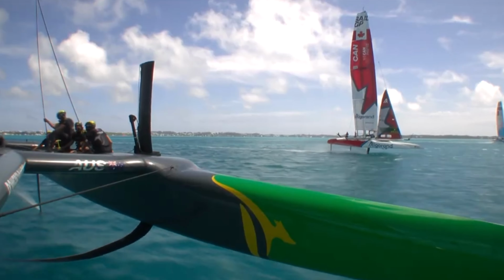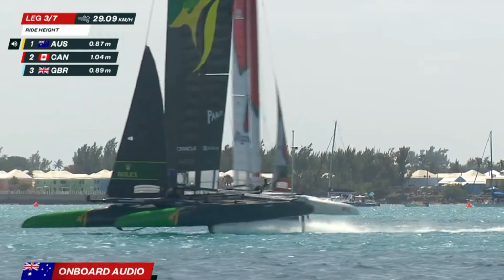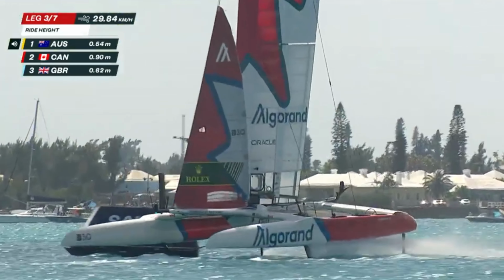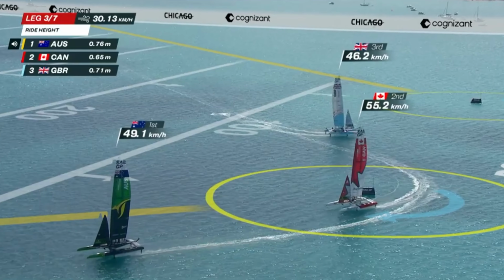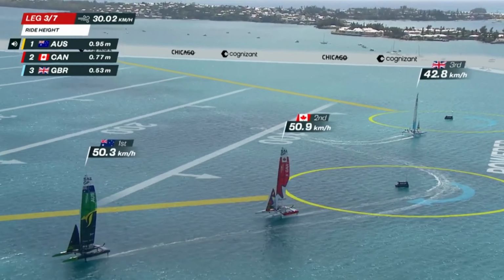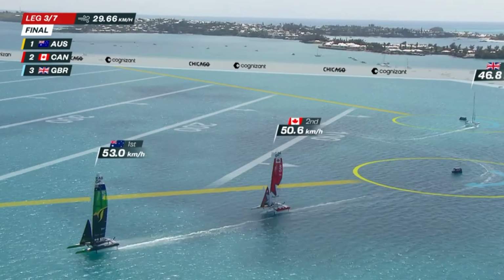At the downwind gate, GBR yet again decide to not follow the Canadian and the Australian team and turn toward the other gate. All the other boats look set to follow. This is great news for Slingsby and Australia, but again, no, it's Ainslie. He turns away, looks to split. He's hoping to find more wind on the other side of the course, but the Australians are going really fast.